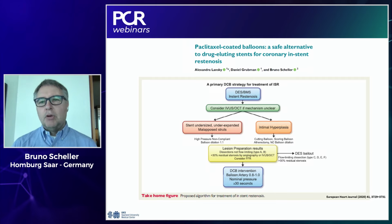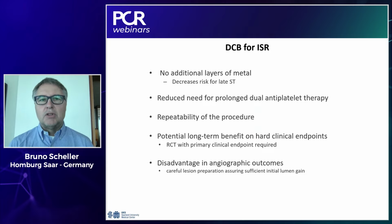The proposed strategy for ISR is first define the underlying mechanism of in-stent restenosis, for example, with additional imaging, and treat the underlying mechanism if possible, for example, stent underexpansion. And then when you have done all the lesion preparation steps, then you have to decide if you fulfill the criteria, no relevant dissection, diameter stenosis maximum 30%, then you can use the DCB for local drug delivery. Otherwise, you should stent it with a current generation drug-eluting stent.